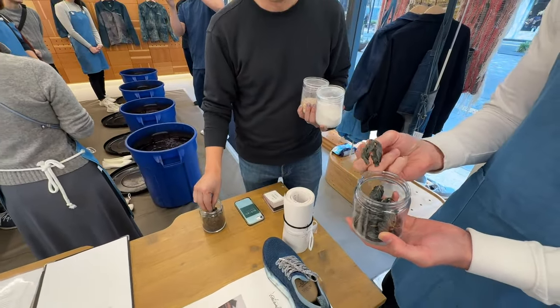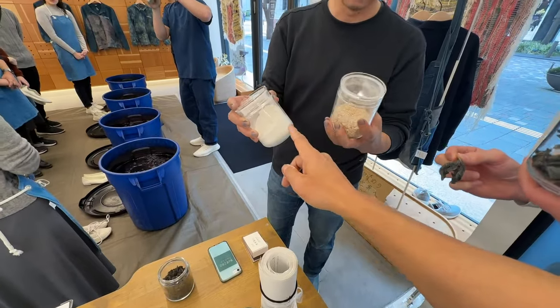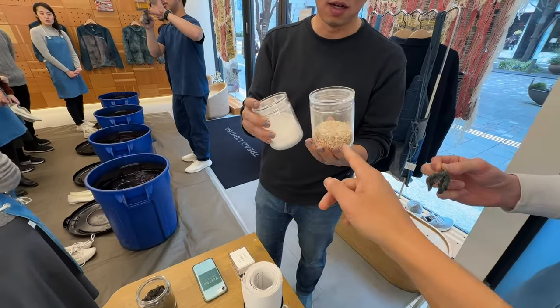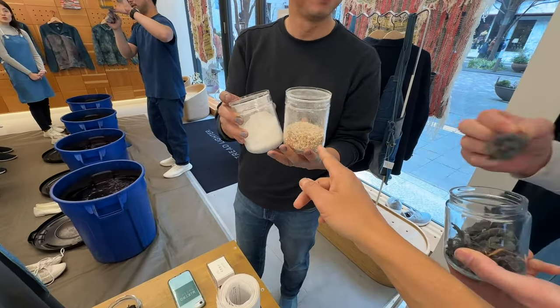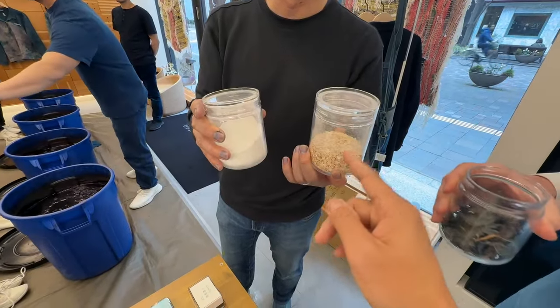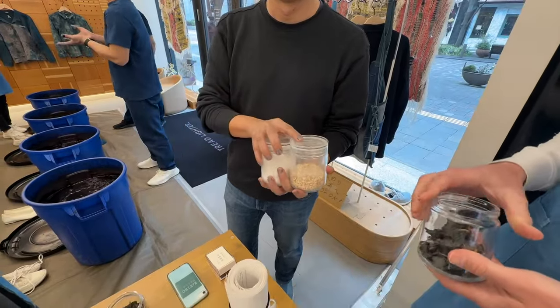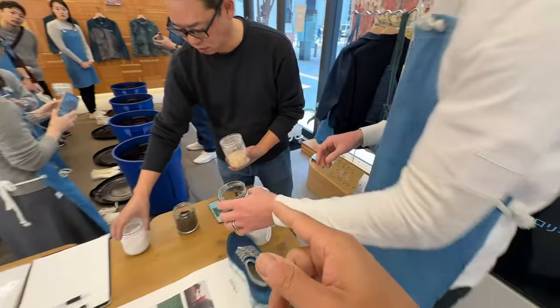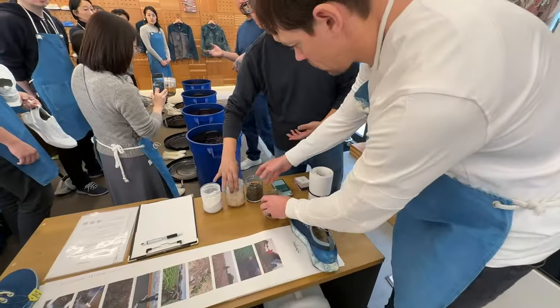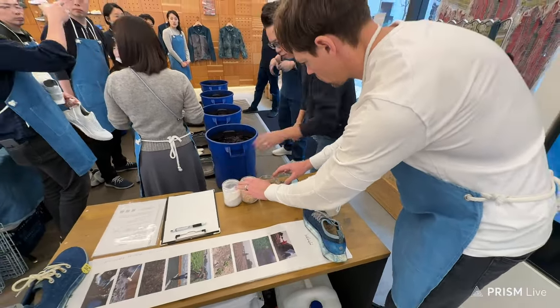Oh, that's interesting. And this is the ash. The seashells. Oh, right. So these are the ingredients used for it. The sugar, which creates the fermentation for it. All natural ingredients. Interesting, they use the seashells, which they have tons of out there on the coast. Oh, that's fascinating.